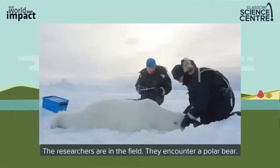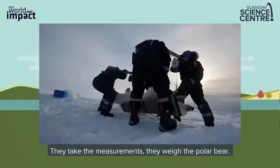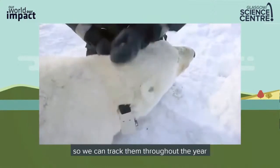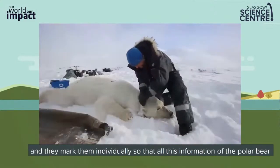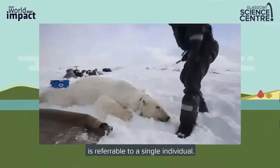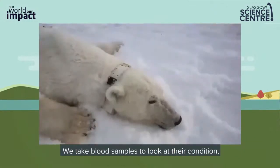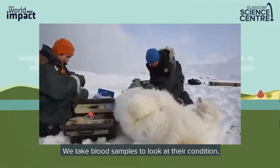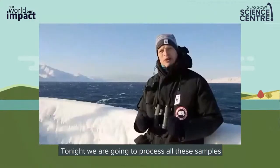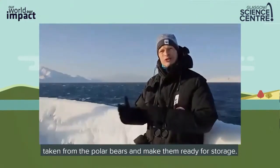The researchers in the field, they encounter a polar bear, they take the measurements, they weigh the polar bear, they put on the female a satellite collar so we can track them throughout the year, and they mark them individually so that all this information of the polar bear is referable to a single individual. We take blood samples to look at their condition, to look at toxics levels in these polar bears. Tonight we are going to process all these samples taken from the polar bears and make them ready for storage.